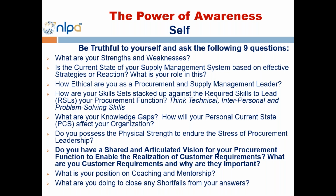We have to be the type of leaders who are able to internalize, reflect on ourselves, continuously commit to lifelong learning and improvement, and take these lessons and improve our environments, our processes, our technology, and of course, enable our enterprise organizations to create value that will enable an awesome world-class customer experience. But some of the critical questions here, again, to be truthful with ourselves, and then we start at this point. I think it's a very good start point, where we ask ourselves, what are our strengths and weaknesses? And we all have them.